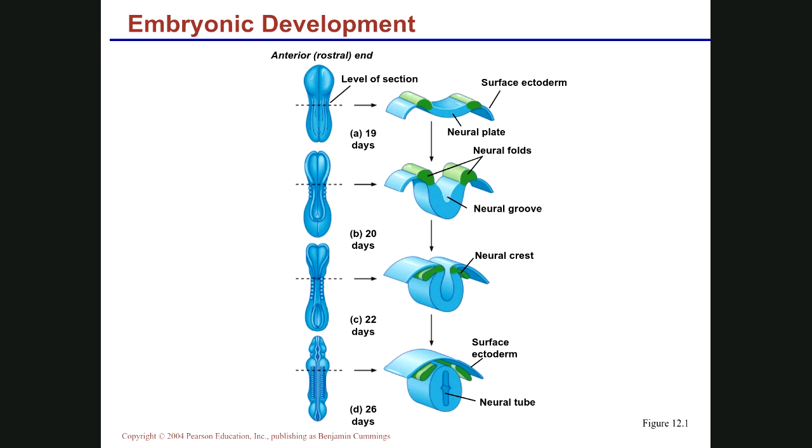begin to happen. Around day 19, there's an area in the very center running down the midline that begins to grow and thicken. And so neurons are forming. This area is called the neural plate. If you watch the neural plate, it continues to grow and it begins to fold in on itself. So by day 20, it's formed a groove. By day 22, the ends are almost touching each other, and so the groove is very deep.